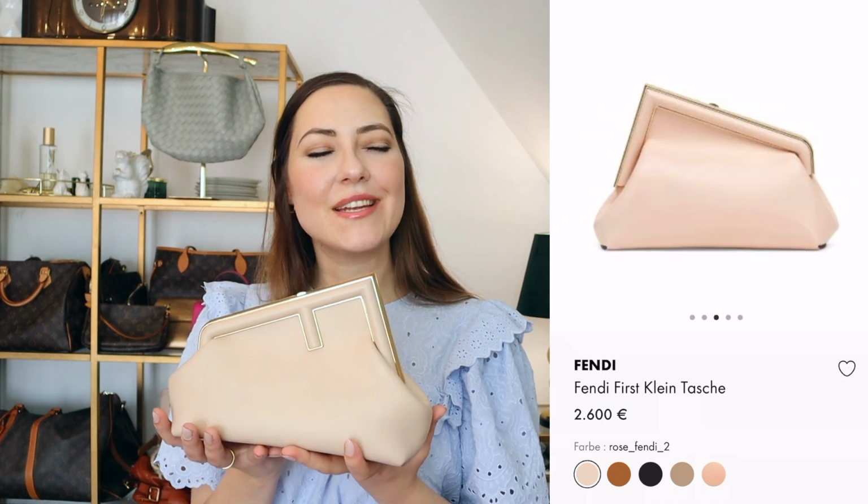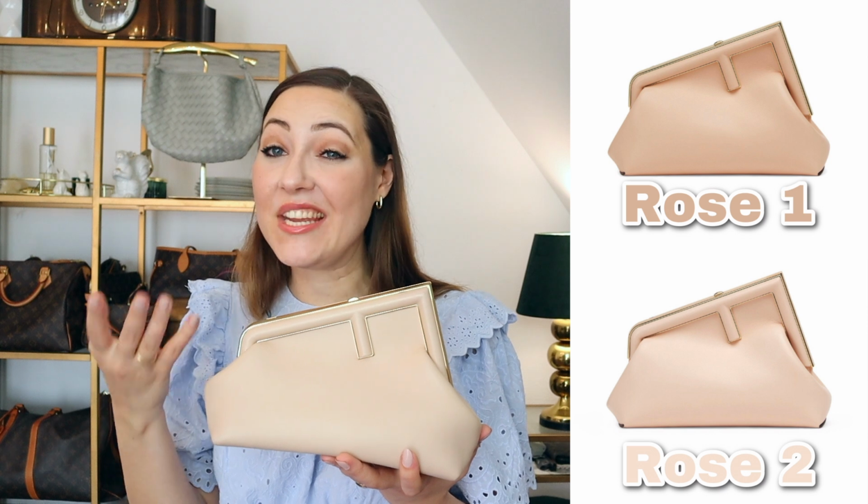It's a very neutral blush beige. The color, I cannot tell you. It's either Rose 1 or Rose 2, because it seems like Fendi put out two quite similar Fendi First colors. Both are called Rose. One seems to be very light with a more pinkish undertone, and one is a tad darker with a more beige undertone. And I would think this is the more beige one, so I think this is Rose 1 by Fendi, but I cannot tell you for sure because I would have to see both bags side by side to tell you for sure.